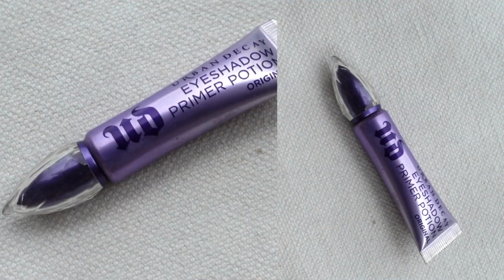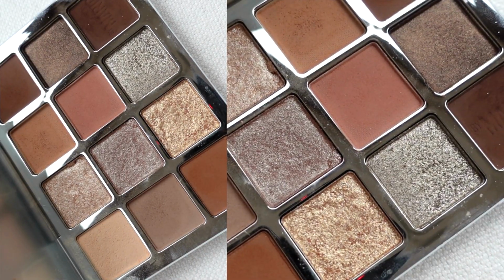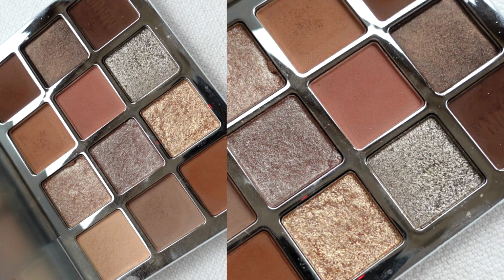Okay, now that brows are out of the way, let's focus on the eyes. For the eyes, again, I want to keep it fairly simple. I'm just gonna do a little bit of eye primer with the Urban Decay Primer Potion, which I always love. And then for eyeshadow, I'm gonna bring back my Makeup by Mario Ethereal Eyes palette, which I love a lot. And I'm just gonna do something simple.